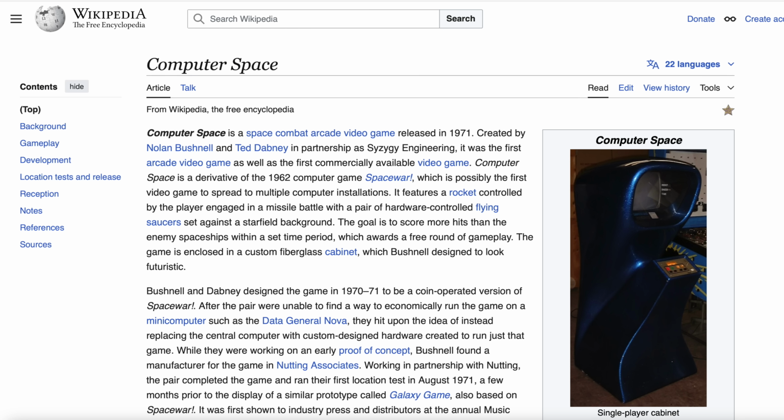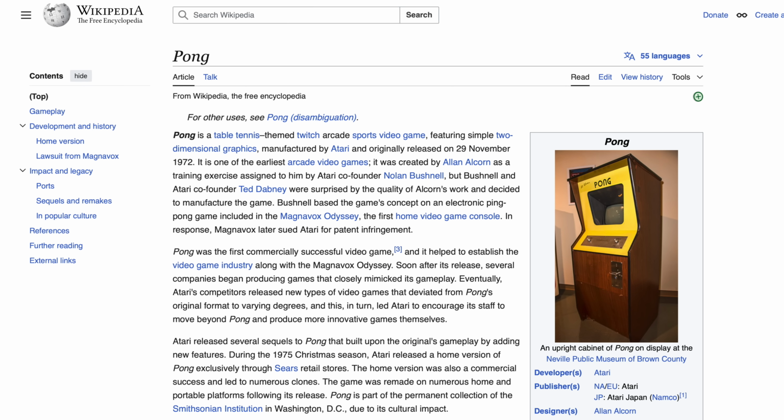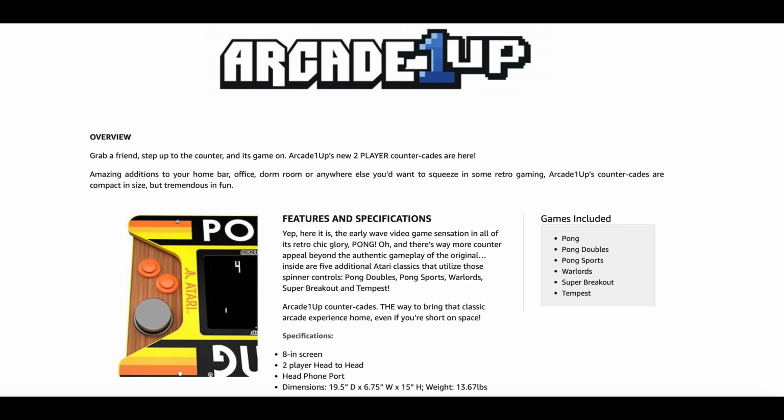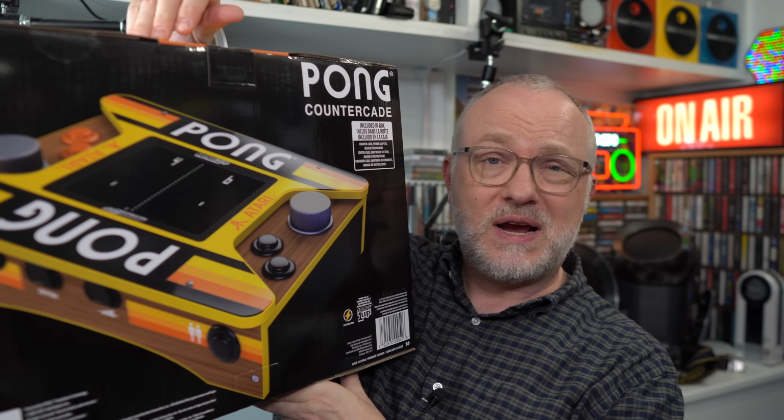Really the first successful one being Pong, and that's what we're talking about today. I got hold of one of these Pong countertop arcade games. They're from Arcade 1-Up. They've been out in the US now since 2021. It plays Pong and a few other games. And it's just something that I always kind of wanted.